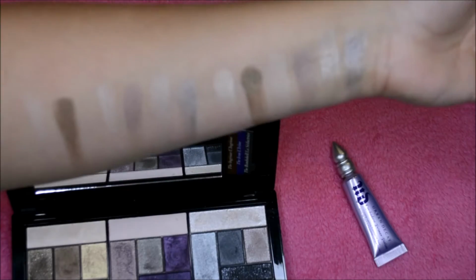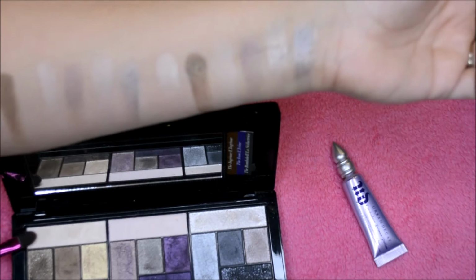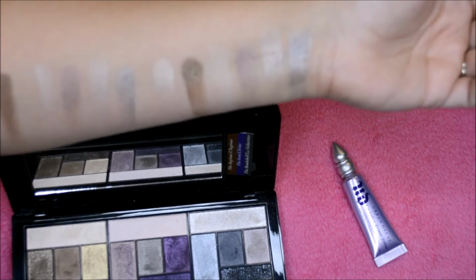These 3 top highlighter shades, you'll see some of them don't even show up when you swatch them. It's a nice palette if you're looking for 1 or 2 shimmer shades to put on as a little pop of glitter. But this is not a practical palette. End of story.